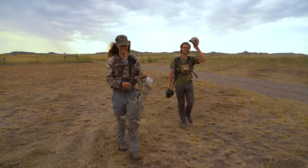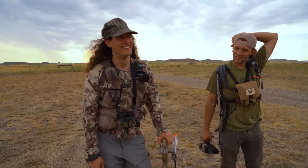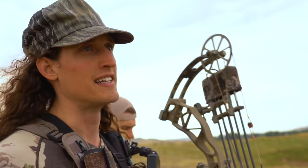We thought you were gonna get him. How close did you get? 60. Really? To the buck? Yeah, I mean, all those pronghorn were right there. I looked down and a doe just happened to step into where she could see up our ditch. Next time, you get a few more of those and you're gonna get one killed.